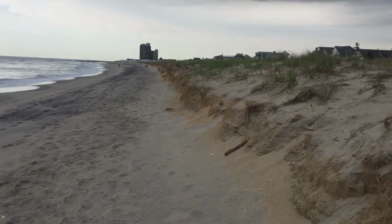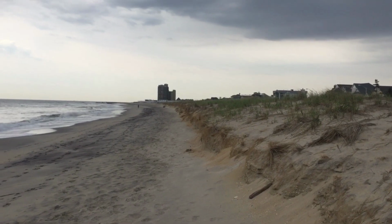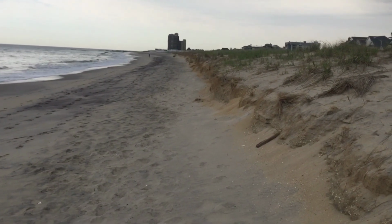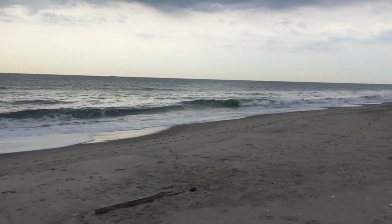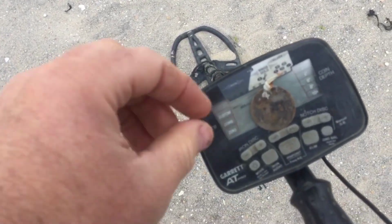Interesting section of a cut here that doesn't look fresh. This looks like an area that's been like this for a while, so I'm going to run this pretty slow. We got another signal here on the beach. Now I'm back on the ocean. I've opened the bay, the ocean. We're on the ocean, and some kind of tag.